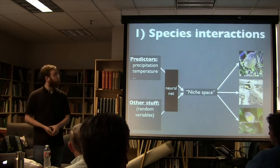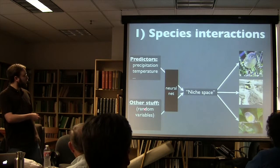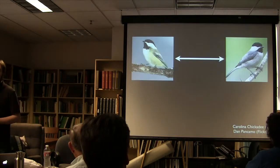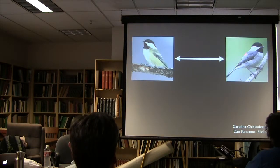One is species interactions. So here, there are correlations among species, but as far as the model is concerned, what's driving them is a common response to the environment. And mechanistically, it would be interesting if we could include direct species interactions between pairs of species. Now, I think the one on the left is a black-capped chickadee, and this is a Carolina chickadee, but I forget.